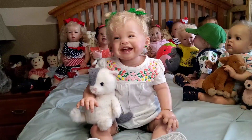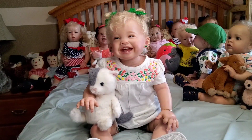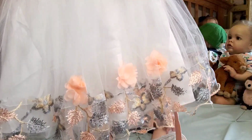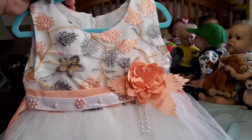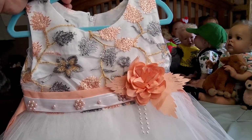So we are going to be putting on a pretty little outfit that was sent to us by Gail. And this is Gail from Susie Q's Happy Little Haven. And last year, she sent us this gorgeous, fancy, we call it, whereas Gail calls it, dress. Is that not beautiful? And we've never had a chance to twin, and I think it was probably this time last year that we got this dress, or maybe even later in the fall. So we thought we would try to get it in this summer.